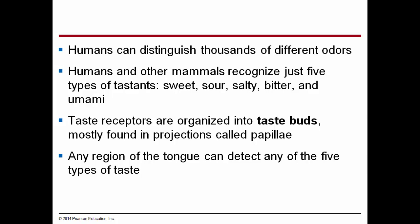Humans and other mammals recognize just five types of tastants: sweet, sour, salt, bitter, and umami. Umami is a Japanese word that means savory. Taste receptors are organized into taste buds, mostly found in projections called papillae. Any region of the tongue can detect any of the five types of taste.